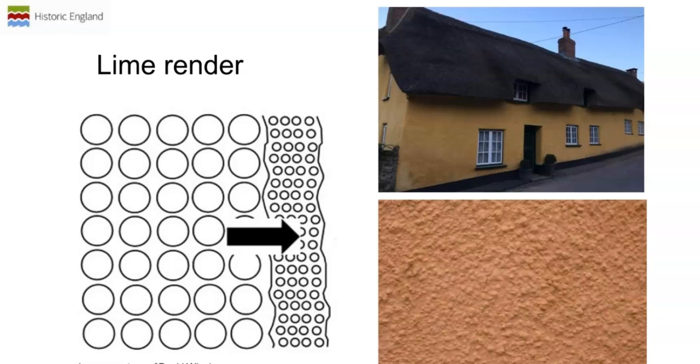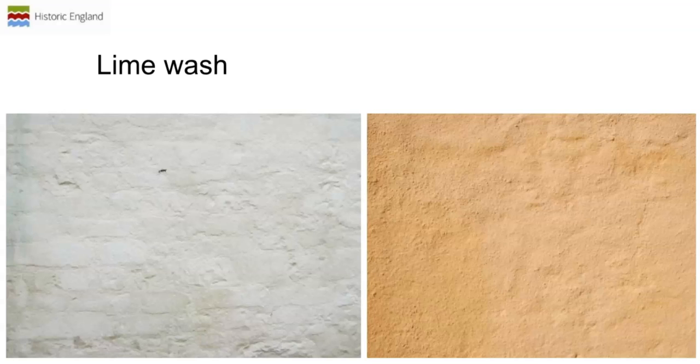And to continue the sweating analogy, you could say that it acts in a similar way to a wicking layer in outdoor clothing. So it transports sweat away from the body and allows it to evaporate, leaving the wearer dry and comfortable. And what about lime wash?